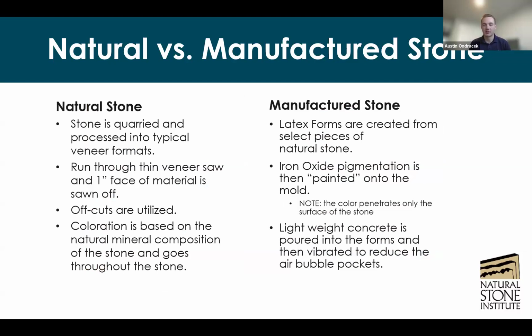So kind of showing those two points here on the left and right that I talked about. Again, natural stone is quarried and processed into those typical veneer formats in that 3/4 to about an inch and a half in thickness. They run it through that saw that makes it into that thickness that we see today. Different offcuts are utilized, which I'll touch on in a little bit. And then that coloration that you see, that unique veining, those mineral deposits within the stone, it just naturally runs throughout it. So no one stone is ever going to be the same, which is really unique with a natural stone.